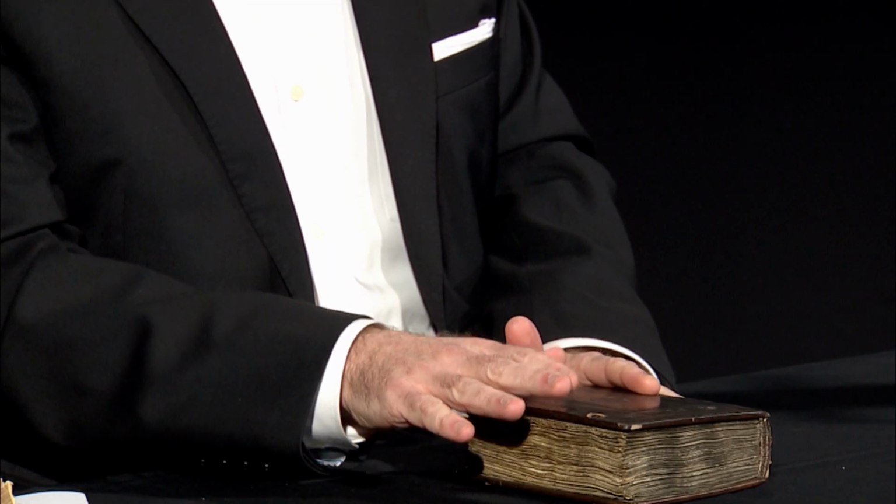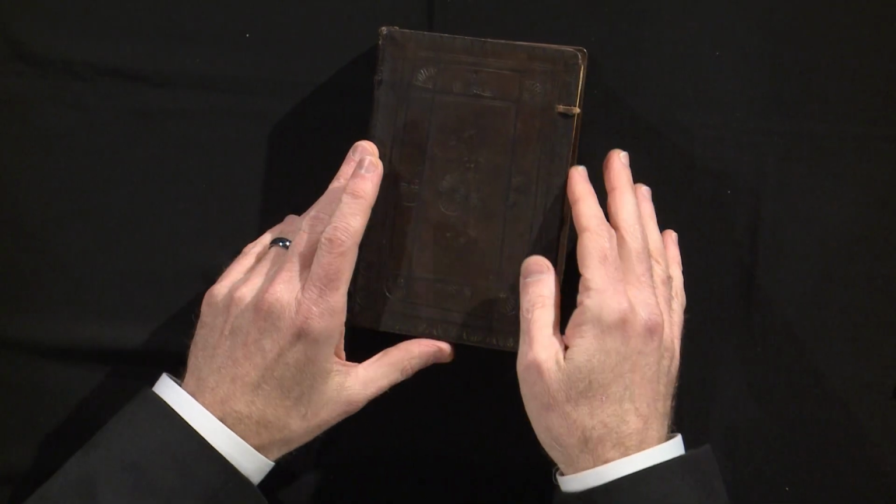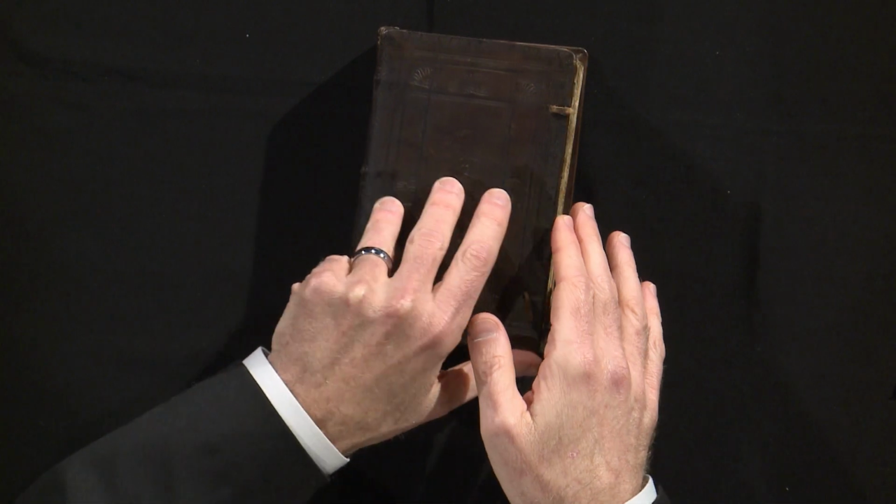Now, obviously, you want to make sure that your hands are clean and dry, that you don't have any kinds of lotions on them or oils that might damage the manuscript. Okay, so let's start looking at the details of this manuscript. All right, so let's open it up here.